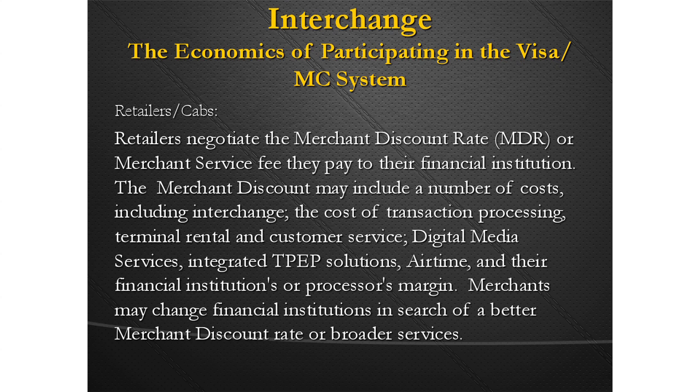So this is a market-based fee set by acquiring financial institutions, and our retailers can choose which MDR they want to negotiate and what acquirer they want to go with. That's basically the rule of thumb. So the economics of the two big parties we're going to talk about today who are involved are the retailers or cab drivers or cab companies, and they're allowed to negotiate their MDR with their acquiring institution. But those rates are based on a lot of different things. It's just not one magic number, like here's a 2% or here's a 1.5%. There's not a magic number.